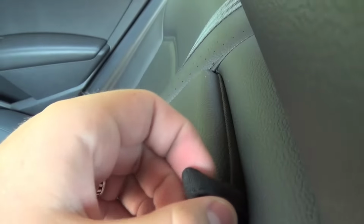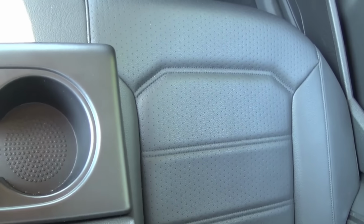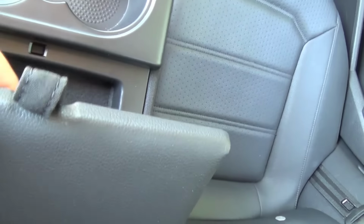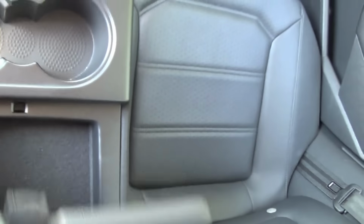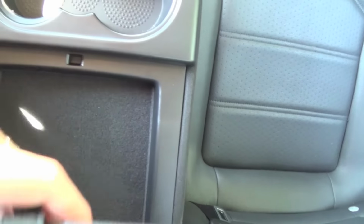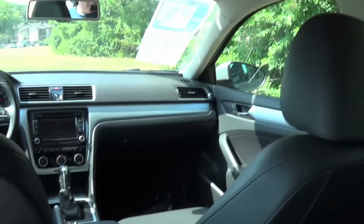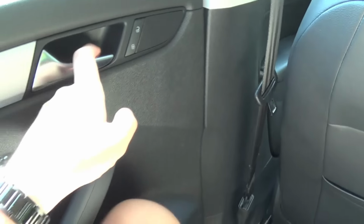Folding down the center armrest, all you have to do is pull on this little strap. Reveals two very nice sized cup holders with one smaller in the middle. And then all you have to do to access the storage is lift up on this little tab and you have a carpeted storage area right there. So that's very nice. You could keep like a phone or a wallet or anything like that in there. The armrest itself is very padded. It is stitched in leather. So let's go ahead and take a look at the trunk, shall we?